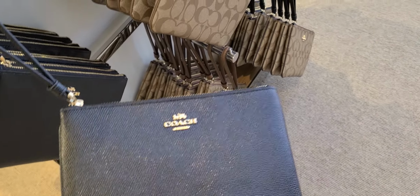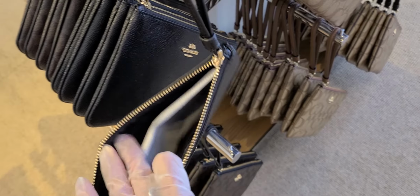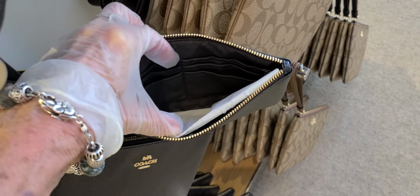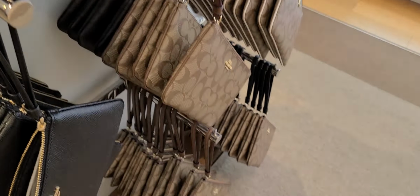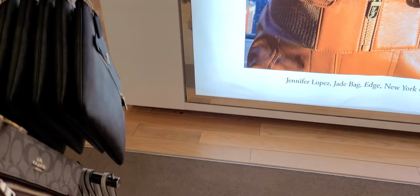Here's the larger size wristlet. Let's see how much that is. I mean, this one's bigger, the double zip, but this is smaller than the $29 ones. I mean, larger, I'm sorry. It has some card slots. Okay, 128. So I'm only paying 40%, so it would be 35, 40 some dollars. Zip that up. I'll come back there.